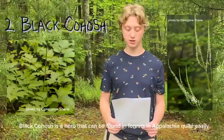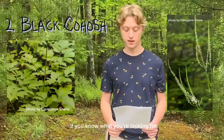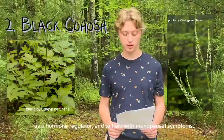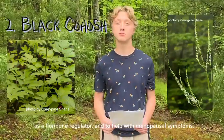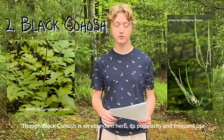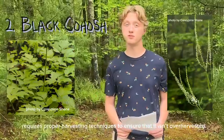Black cohosh is a herb that can be found in forests in Appalachia quite easily if you know what you're looking for. It can be used as a muscle relaxant to alleviate cramps, as a hormone regulator, and to help with menopausal symptoms. Though black cohosh is an abundant herb, its popularity and frequent use requires proper harvesting techniques to ensure that it isn't over-harvested.